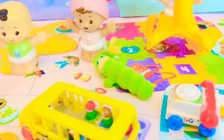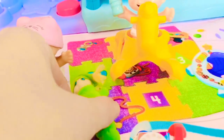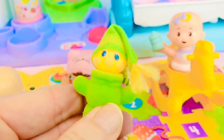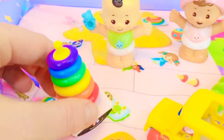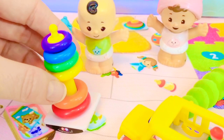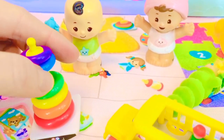After outside time, it's time to play with toys inside. Oh, look, they even have a glowworm. When you push its tummy, its face glows. What colors do you see in the stacking ring? There is red, orange, yellow, green, blue, and purple.